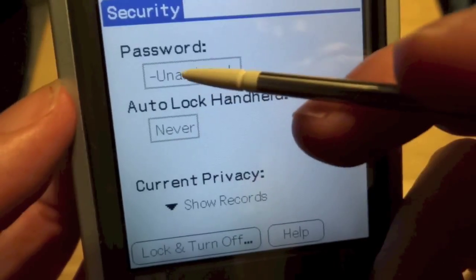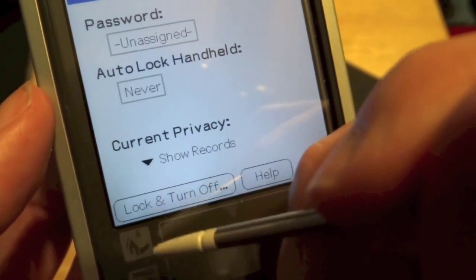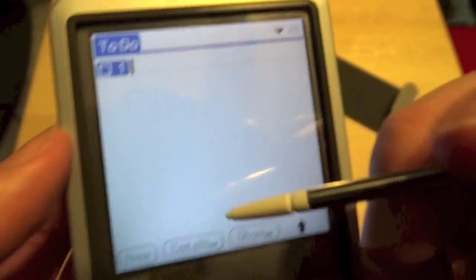Security. You can have a password, I guess. Yeah, we'll just, nah. To-do list. This is what I wanted.